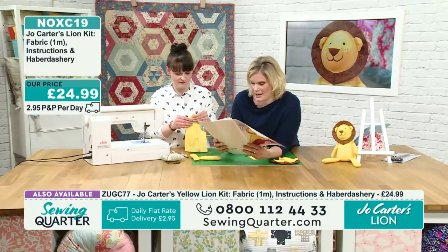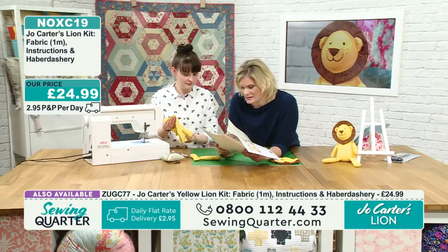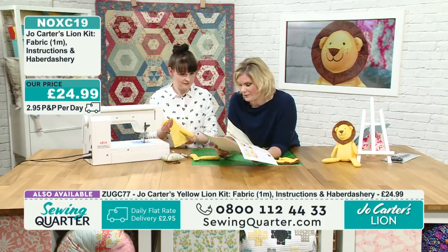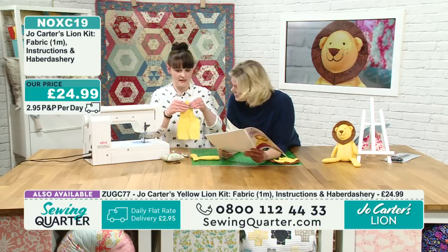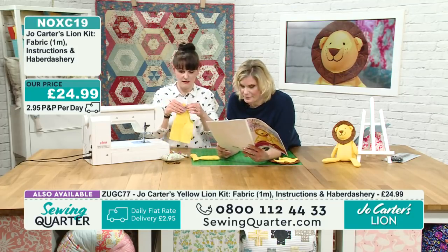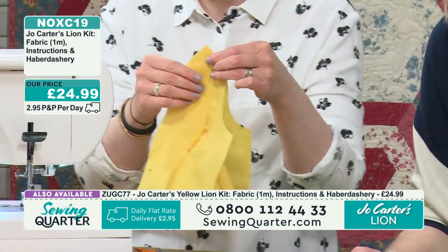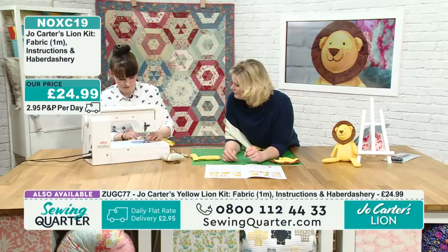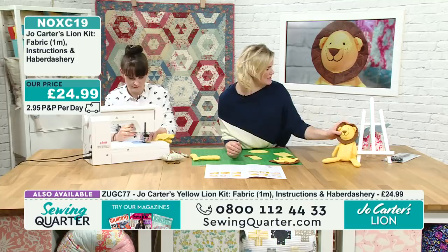So we've done: join the body pieces right sides together and sew from top along the back for approximately 10 centimetres. This is the back of the head section. The two body bits with the arms in, from the top along the back to about here, just to join them, and then we can fit the face in. Because he is sewn up down the back.